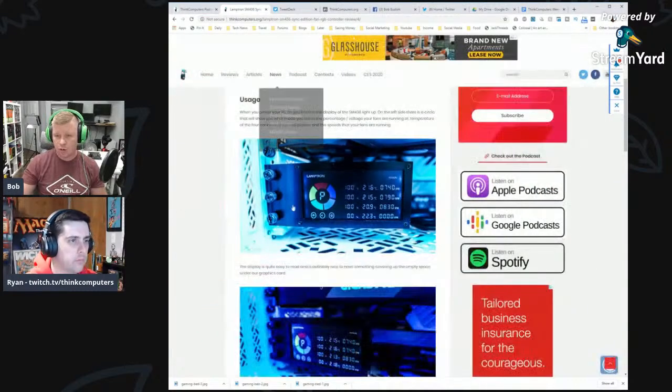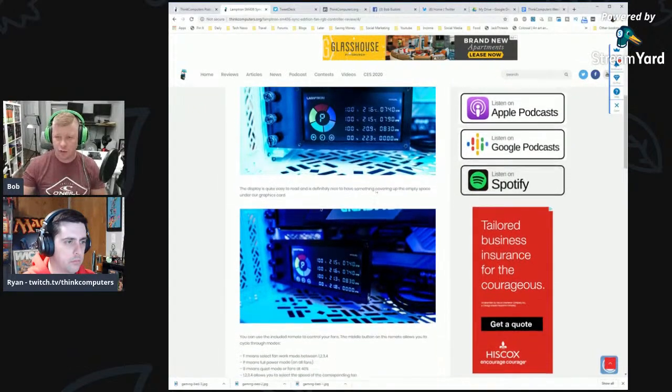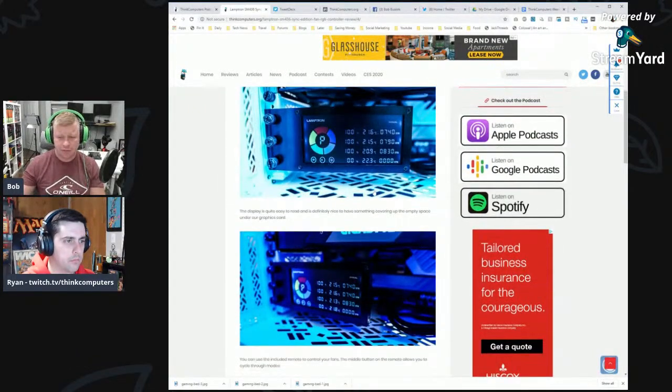Overall, I think it's good for a fan controller. It comes with a remote, and the remote allows you to individually select each fan that's connected, change their speeds and things like that. There's an auto mode and all this different kind of stuff. So I think it works as a fan controller pretty well. But again, this is the Sync edition.